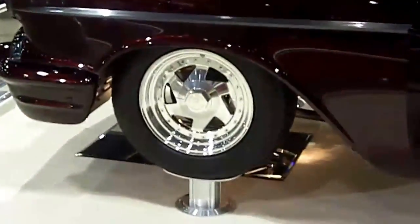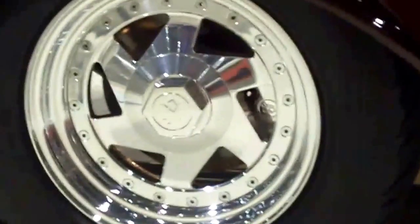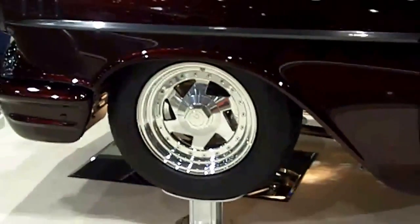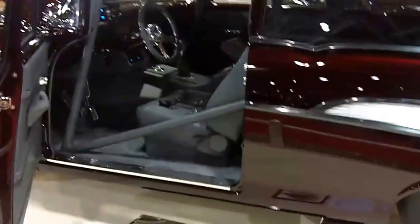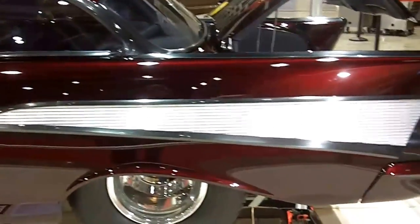What is that? Is that Performance Machine I see? Does it say PM on those wheels? They get around, don't they? That's a Mark Finney thing right there. Check it out. Oh baby. Look at that interior. That's killer. What a vehicle.